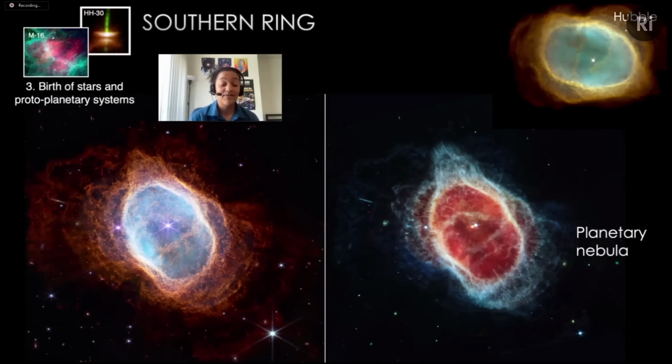We'll see this in solar system science as well. And it's so detailed in that near-infrared image that you can see shadows on the left of the image being cast through the clouds and dust of the nebula. And on the right image, you can see that that star in the center is actually two stars, not one. It's a binary system. And that's the first time we've been able to properly image that second star.